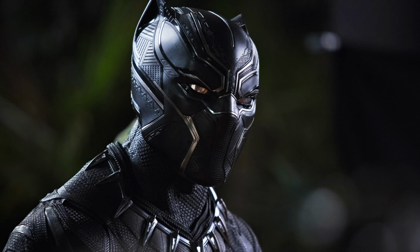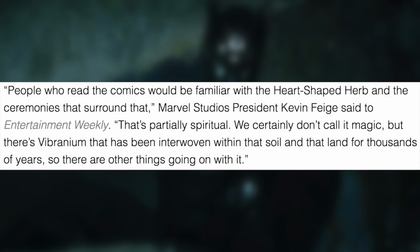Even the theory that the Black Panther backstory is connected to the Soul Stone kind of falls apart when you look at some of the stuff Kevin Feige said when the trailer came out. People who read the comics would be familiar with the heart-shaped herb and the ceremonies that surround that. That's partially spiritual. We certainly don't call it magic, but there's vibranium that has been interwoven within that soil and that land for thousands of years, so there are other things going on with it.